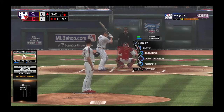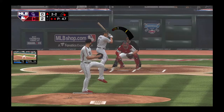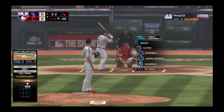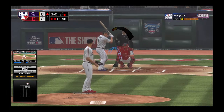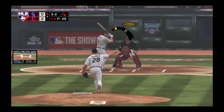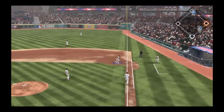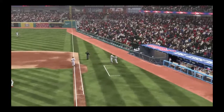Fouled off. Dahl is off at first with 2 away. Fouled away. Right side. And he'll step on the bag himself, and the inning is over.